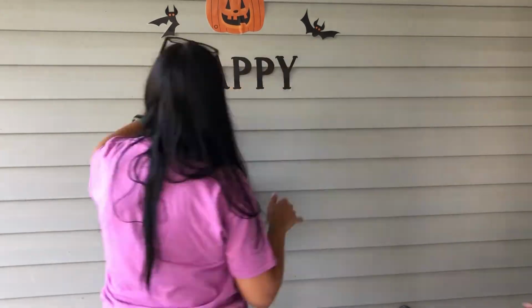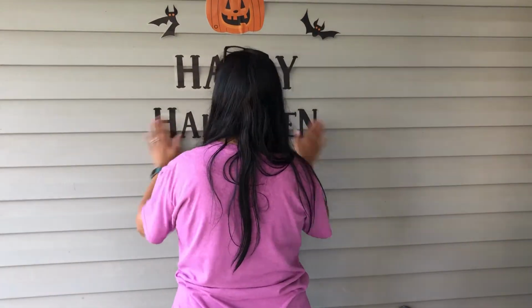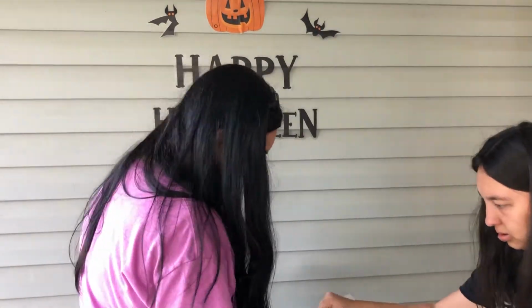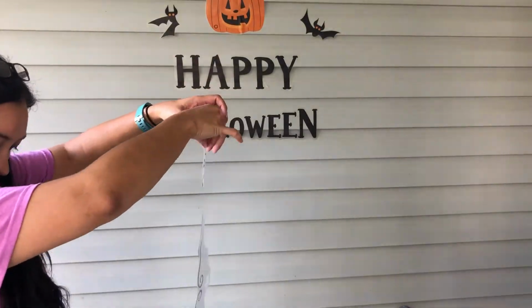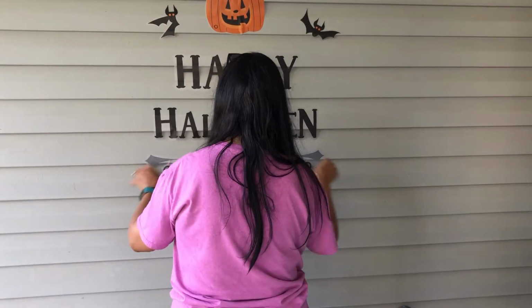So I will say that every year I get these little peel and sticks from Target. Usually I get the ones that have lots of bats on them, but the thing I like about this one is that you could just pull the whole entire word off. You didn't have to go letter by letter, and I think they're really cute.